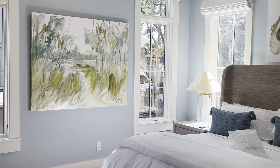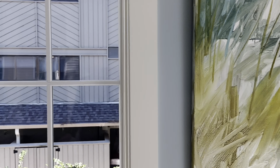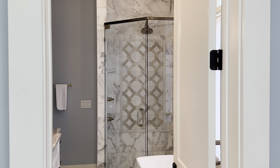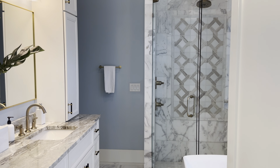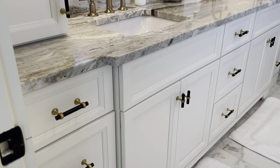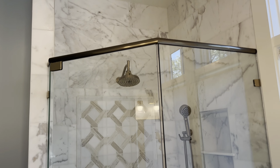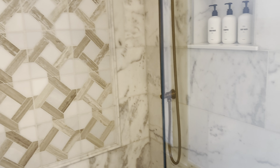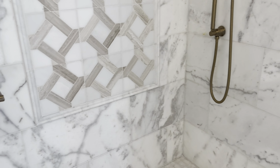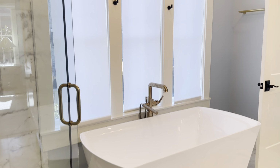So this would be the primary suite here on the first level. Beautiful lighting here. Sorry, just trying to bring that back. Okay, so beautiful bath here. You've got the nice tub and shower here. Just beautiful marble there. And then back here, you've got toilet room here, and then a nice large closet here. Everything's got the pocket doors, so just lovely there.